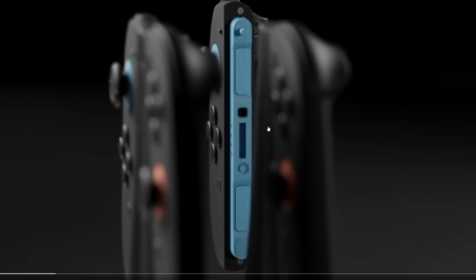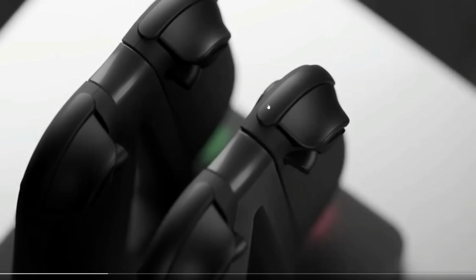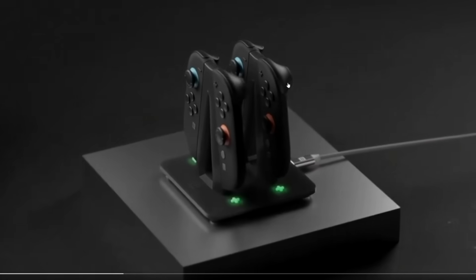So yeah, I mean, they just did not care with this video. They're just showing us pretty much everything. So we can see here's a top view of what the buttons are going to look like. You can see here they made the shoulder bumpers a little bit bigger too, because they are kind of thin buttons that we have right now on the current Joy-Con. So that is pretty nice.